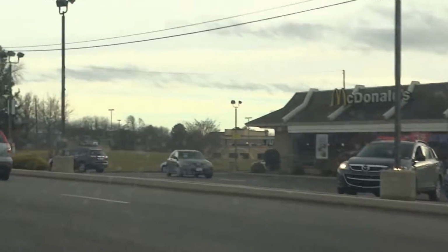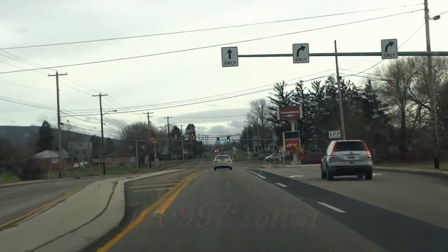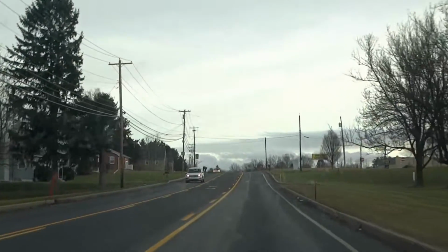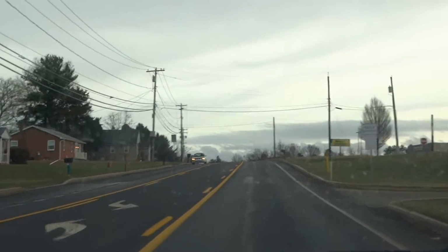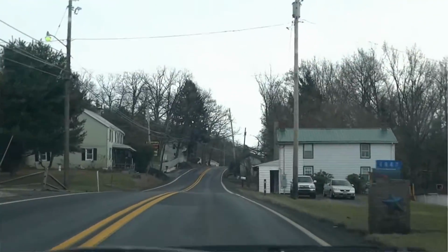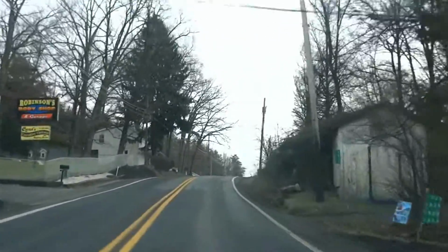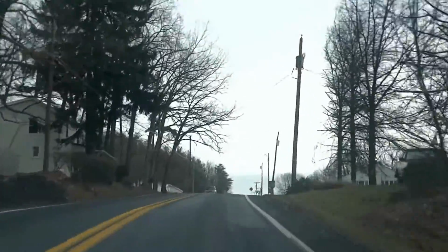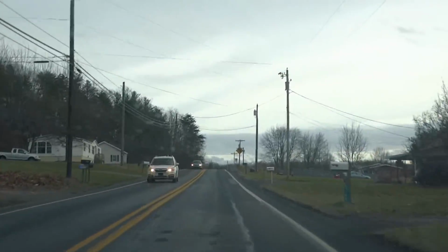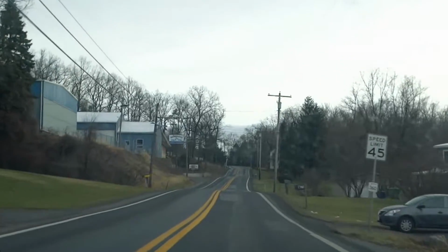Hanging a left here to pick up PA 997 southbound. And for us, this could be the first time on this part of 997. I think now we're in Scotland, PA, as mentioned. Either that or in the vicinity of it. You can't make up stuff like that. A rather quaint area.